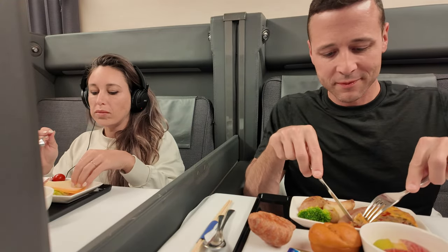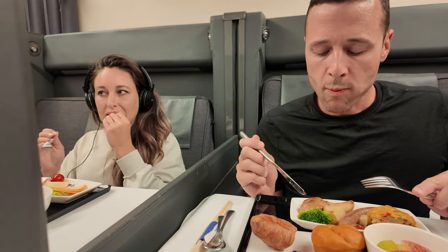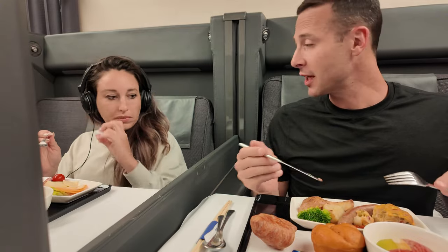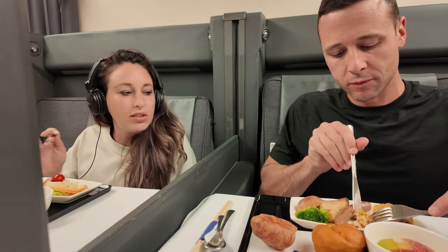short in that department. For us, it's not just about the food, the entertainment, or the fancy amenities. It's about whether or not you can get off a 13-hour flight feeling rested and ready for whatever comes next. Unfortunately, that wasn't the case here.